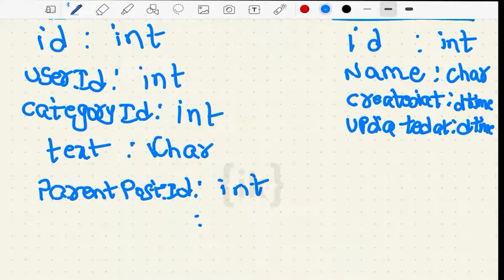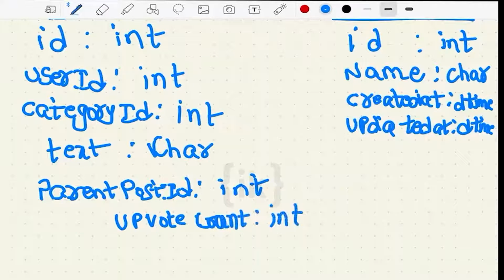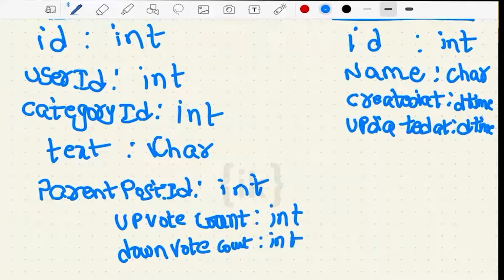I think just keeping track of upvotes and downvotes would be good enough. The total count of upvotes is going to be an integer, and the same for downvotes. I guess we have two options here, right? We could either keep the upvote and downvote count here, or we can have a separate table where we keep track of who upvoted and downvoted. Can you walk me through the trade-offs we're making here?